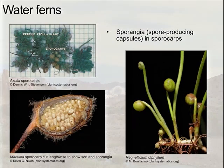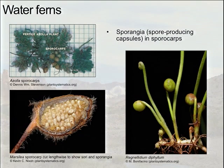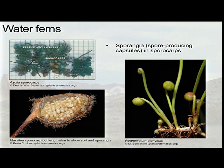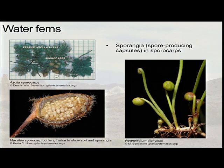In Marsileaceae, the sporocarps are these really thick-walled structures. So this has been cut longitudinally. Unlike with Azolla, you wouldn't really be able to see the sporangia within the sporocarp if it were whole. And then here's some sporocarps of Regnellidium. So these sporocarps open up to release the sori and the sporangia, which release their spores.